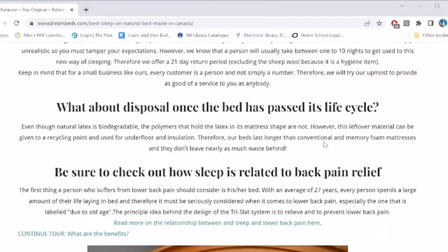Now, what about the disposal once the bed has been past its life cycle? Even though natural latex is biodegradable, the polymers that hold the latex in its mattress shape are not. However, this leftover material can be given to a recycling point and used for example, for underflooring or insulation, as it's been done in Europe. Therefore, our beds last longer than conventional memory foam mattresses, and they don't even leave nearly as much waste behind.